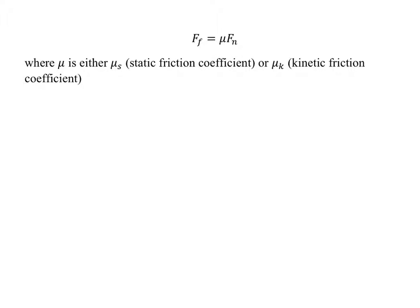Something else to recognize. Solve for mu, please. Solve the formula for mu. What does it become? It should be quick, it should be instantaneous, your answer. George. Ff over Fn. You just divide both sides by Fn. So a force over a force.